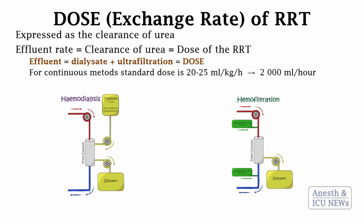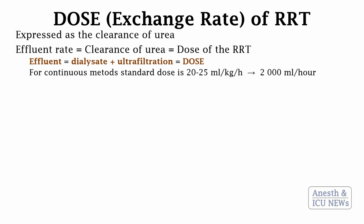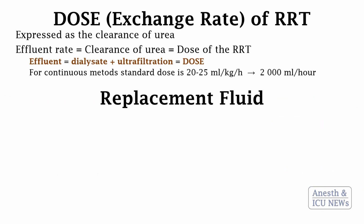Why is it of less importance in diffusive methods? Well, with diffusion or dialysis you already have dialysis solution in place, which eventually becomes the effluent. In this situation, the final effluent is made from dialysis solution and the patient's fluids combined, so the fluid loss from the patient is not so high. But this is not the case in convective methods that do not have the dialysis solution, and we need to replace these enormous losses with so-called replacement fluid.